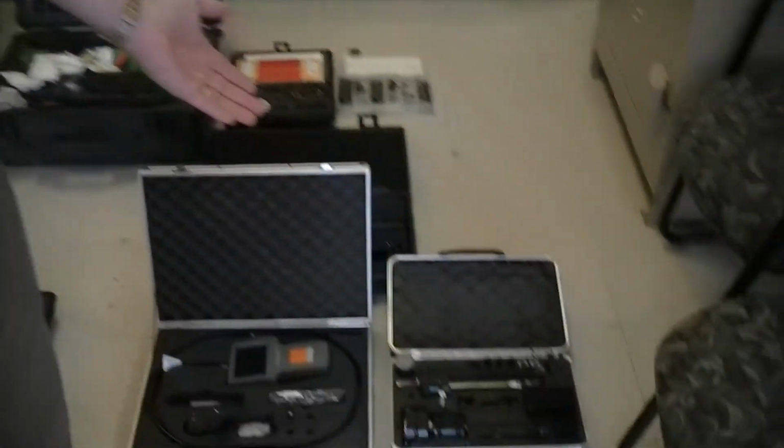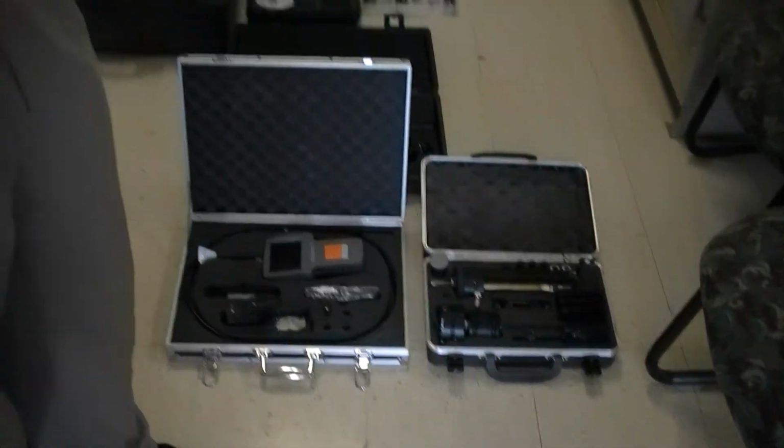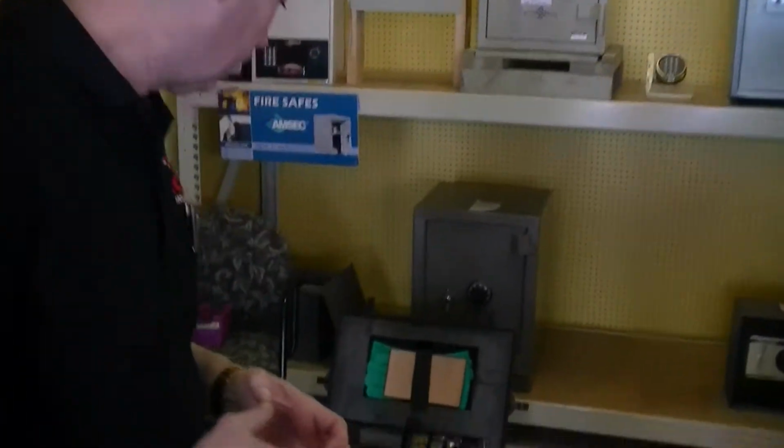Next tool to the right of that is part of a drill rig assembly that we use that produces a tremendous amount of force on a drill bit for penetration of what they call hard plate within the safe itself. Instead of just being regular metal, we have to use extremely hard carbide drill bits. Otherwise, a standard drill bit would just melt or dull immediately as soon as it hits this hard plate, which is especially hardened to keep somebody from drilling through it. Okay, now what else we got here?